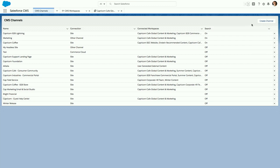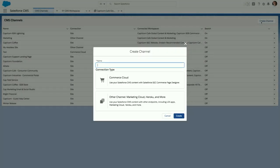Another thing that we've added, as I mentioned earlier, is now we have this way to serve content in a headless fashion to all of your properties. And so what that means is that you can basically create channels, whether they're for commerce cloud, whether they're for experience sites, but you can also use these channels in any third-party site. So let's say I'm creating my Heroku Foundation website for Capricorn Coffee, which is a demo company that we're using to show some of these demos.